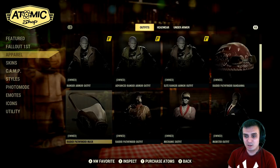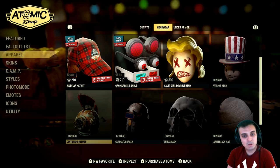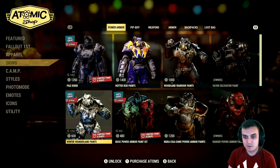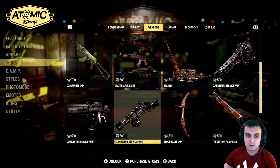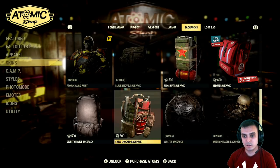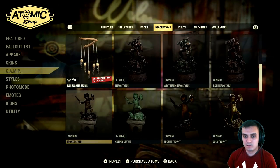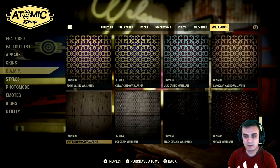Anyway, let's quickly run through the apparel section. Why do I always keep saying appeal? Apparel. And see if anything didn't get on the featured list, because that sometimes happens. So over here we can see some power armors are still here. What else is here? Come here. Stop moaning. And other stuff is still here. So I don't see anything new. Camp section. Doesn't look like there is anything here. Oh well.